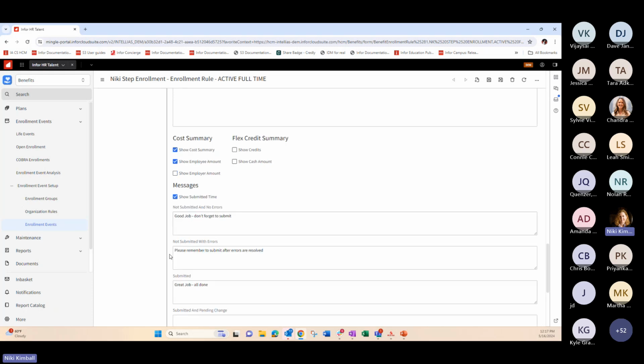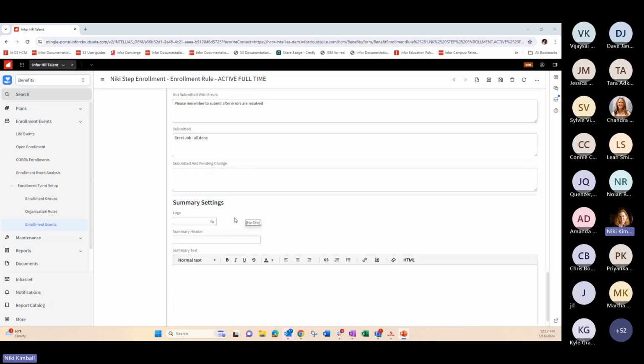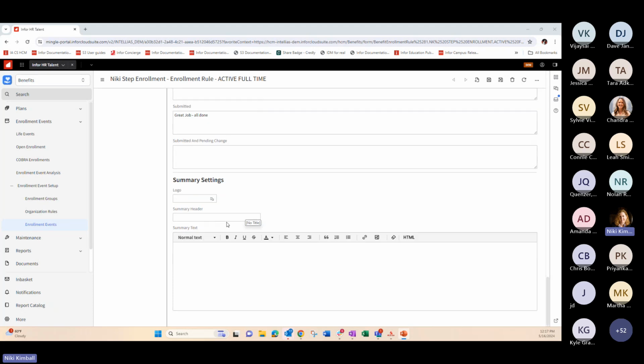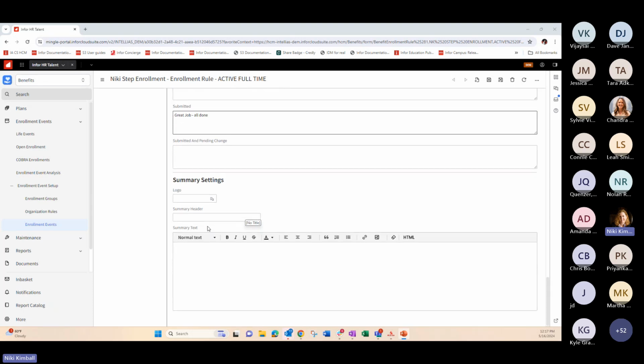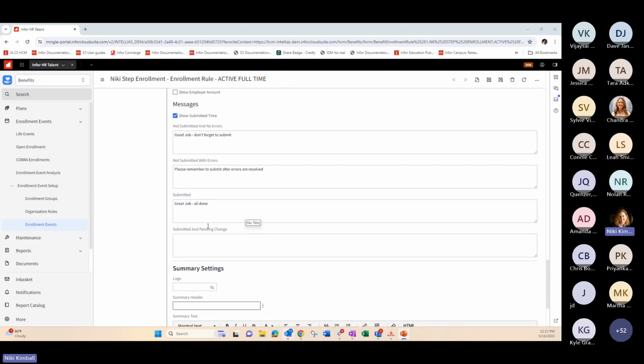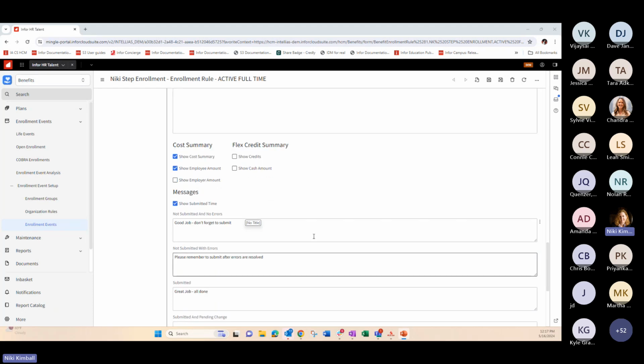So these are some added messages that they have added. So not submitted and no errors, not submitted with errors. So just some messages when they do certain things or when they're in certain situations for the employee. I don't think I can show you all. I tried to get some of these to come up, but I would have to break things, even though I'm probably good at that, to get some of these messages.